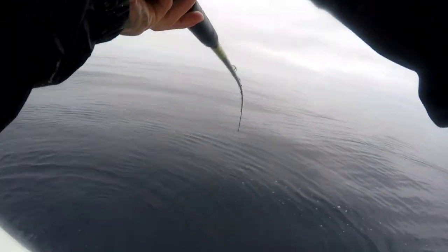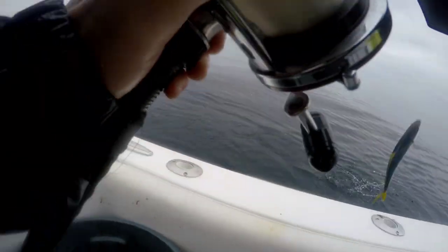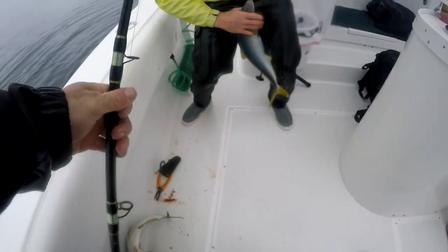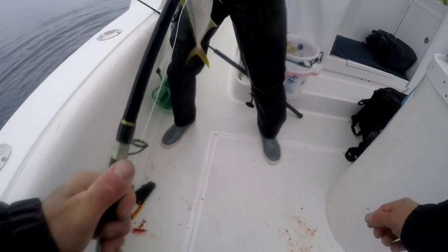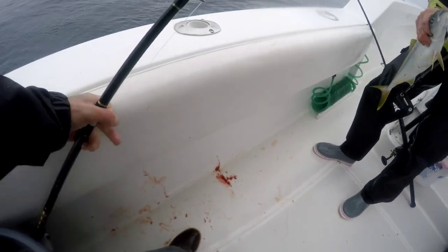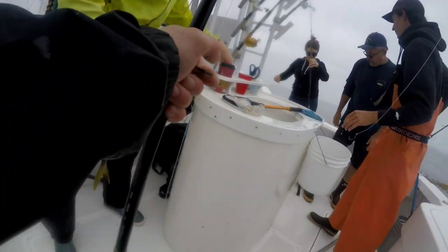All right, guys, hooked up. Nice little yellowtail. Berries on. Bouncer. Woohoo, bloody decks, boy. Right in the mouth. Nice. Thanks, Cap. Sorry, give you some line. Captain Ray out here doing things, getting us on fish, fish everywhere.